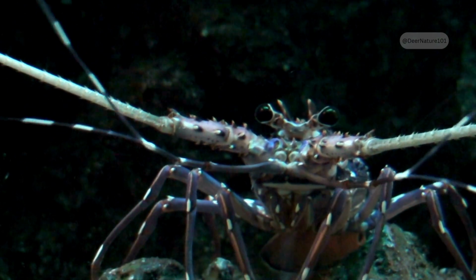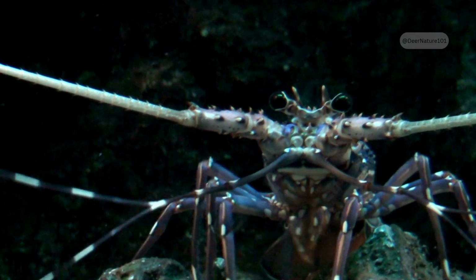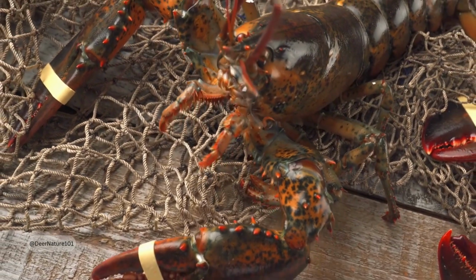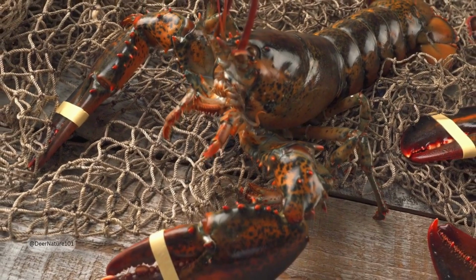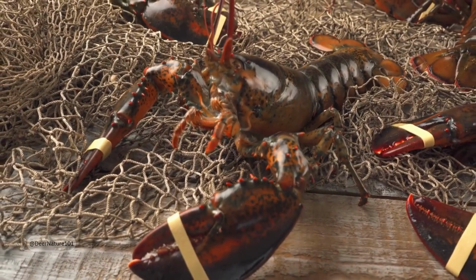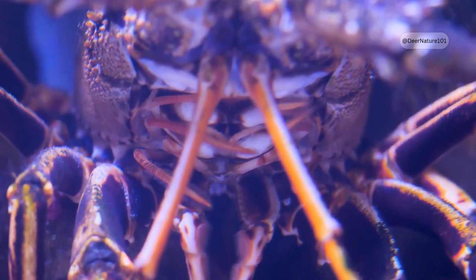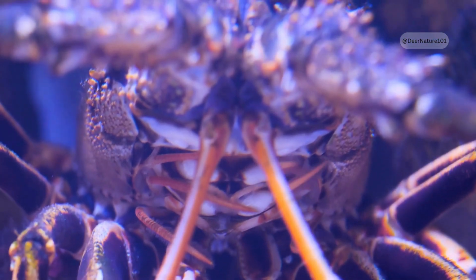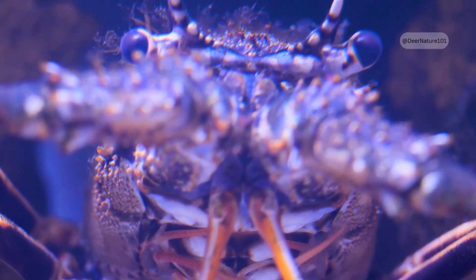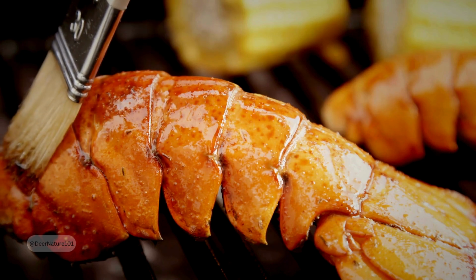Lobsters are a valuable commodity in the fishing industry, particularly in regions like Maine, USA, and the Canadian Maritimes, where lobster fishing is a significant economic activity. The high demand for lobster as a luxury food item, combined with sustainable fishing practices, has created a booming industry. Lobsters are usually caught using traps or pots, which allow for the selective capture of mature individuals while avoiding damage to the environment. In culinary terms, lobster meat is prized for its delicate texture and sweet, rich flavor.